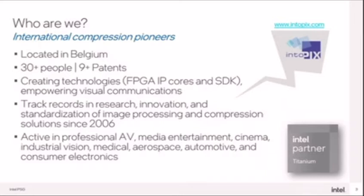We have been very active since 2006 in professional AV, media, broadcast, entertainment, digital cinema, industrial vision, medical, aerospace, automotive, and consumer electronics. And of course, we are a proud Intel partner in FPGA and software development.